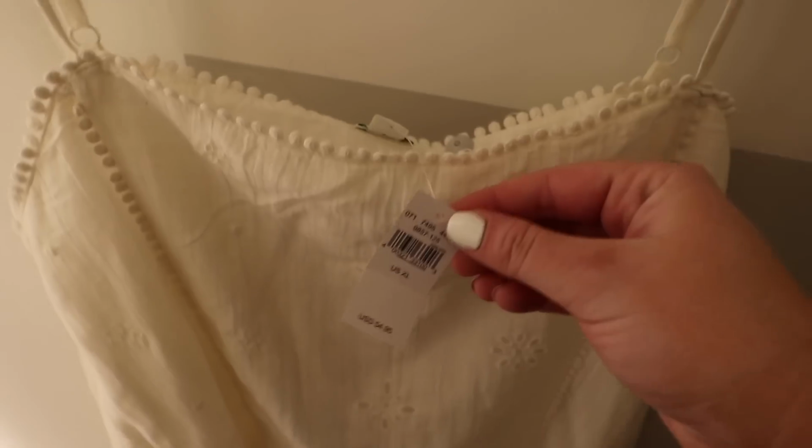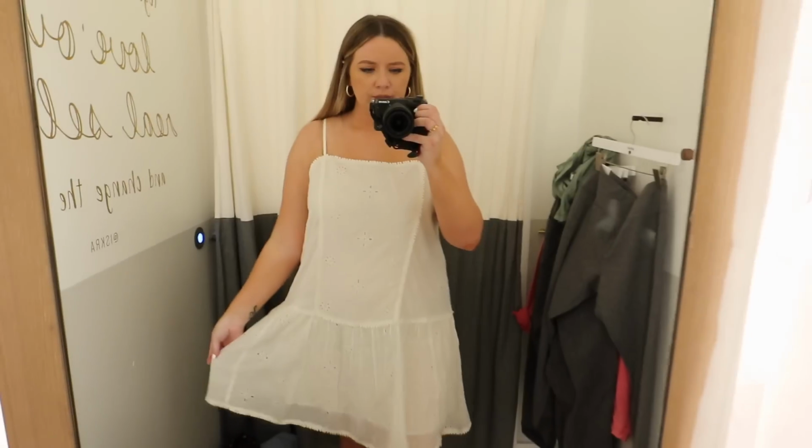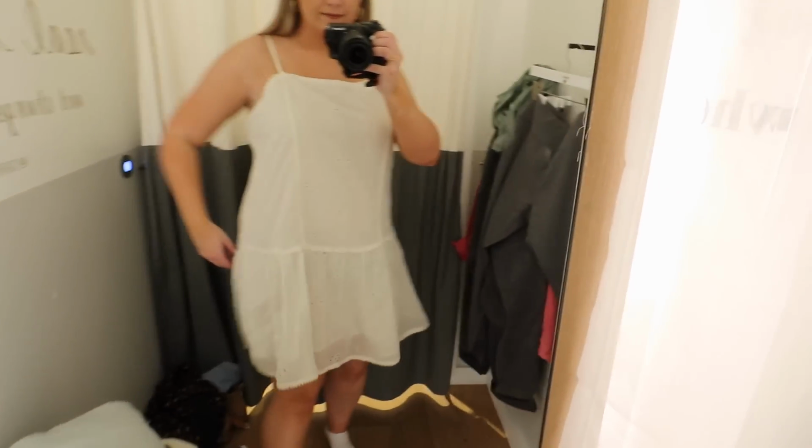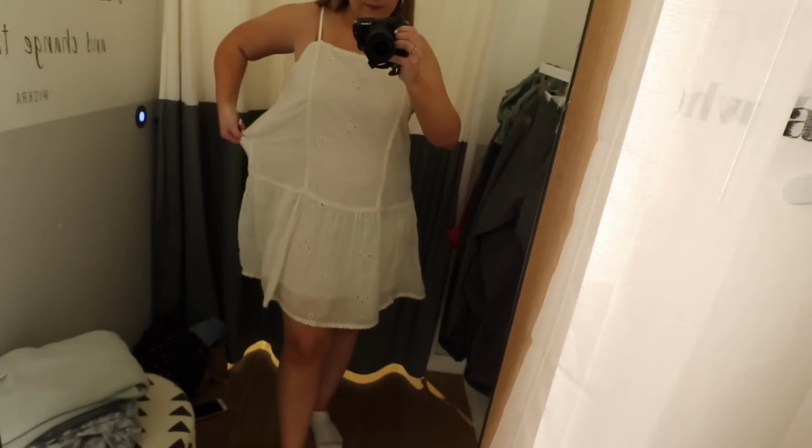And then the very last item is this cutie dress. It's like this ivory color. My style has changed so much over the years, but something that has never wavered is my love for this color of a dress. I just love it. I did get this in an XL and it was just too big. I wanted to get it so bad. I went back to go see if they had a large. They didn't. They were sold out.